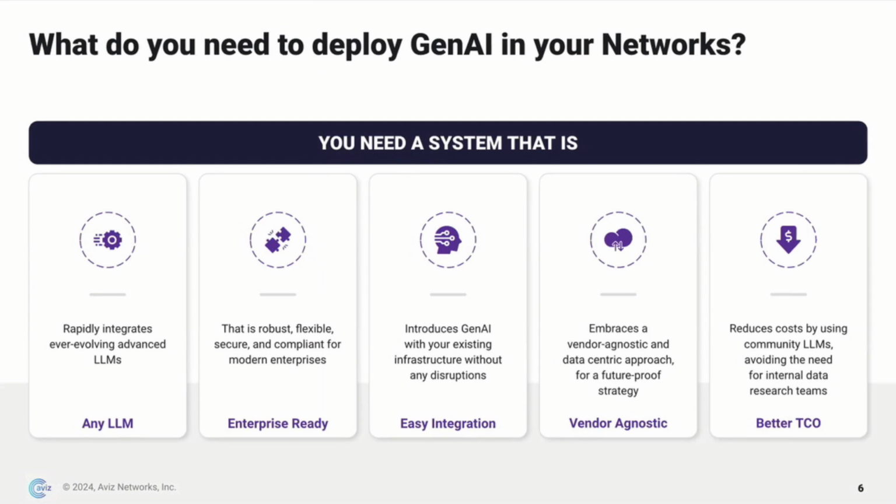That's number two. The third one we looked at is the ease of integration, because the moment you say, okay, you're going to introduce a new product, it has to be less disruptive for customers. We cannot go ahead and say, okay, I'm going to deploy all these agents into your thing, and you need to reboot some of the services, or you need to reboot the switch from the on-prem perspective, right? So the idea here is the system introduces a way to ingest the data without disturbing the existing network infrastructure.